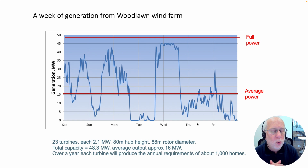Here is a typical week of generation from the Woodlawn Wind Farm. So here's its top rated power, which is 48 megawatts, and it never actually achieved that. But you can see that on Wednesday it was quite windy and it was sitting at about 45. I don't know why there's the gap here. I suspect maybe one or two of the turbines was out of action for repairs or something at the time. But down here on Tuesday morning there was very little wind, they weren't generating very much, and then it jumps around in between with some windy times and some not so windy times. So the average power is a bit over 16 megawatts.